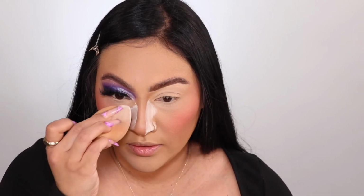cut the nose contour. Like this. If you hear noise, my daughter is like making a lot of noise and she's driving me crazy.